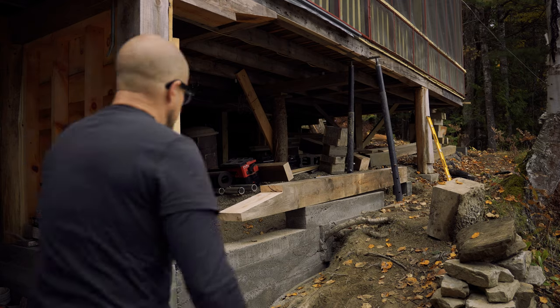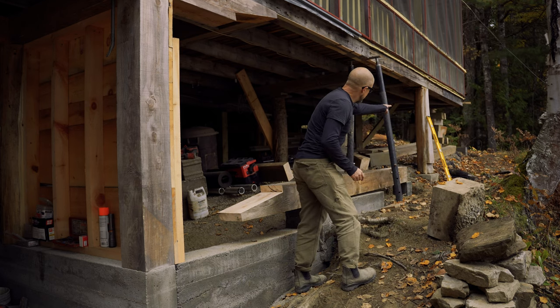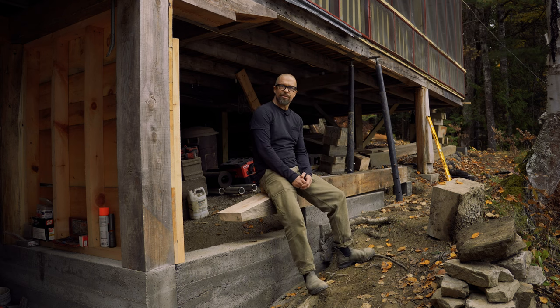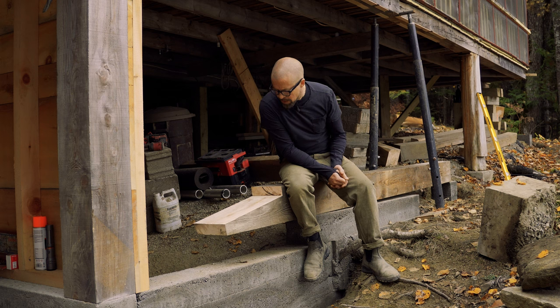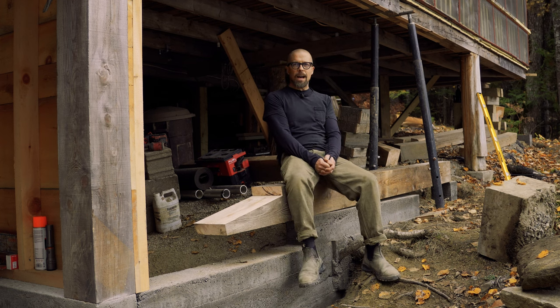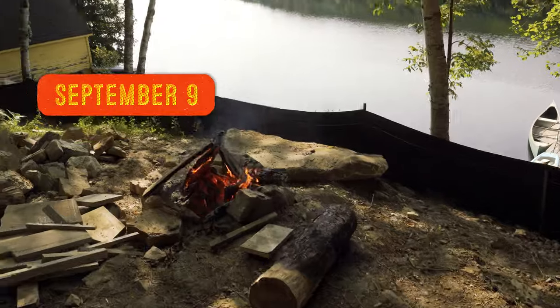I poured this retaining wall for the storage space, and I put in 2 footings for posts, all of which are pinned into ledge and frost safe. I'm about to put in this beam, which I believe gets us up to date. So let's wind back 5 weeks to the beginning of this story.